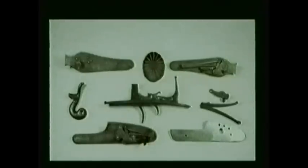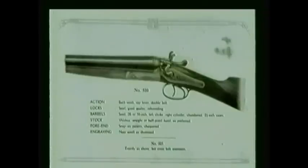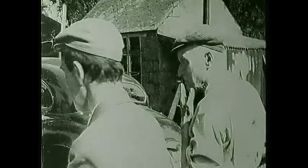Shown here are some of the hammer gun locks, a side lock and a back action lock, with other gun furniture made in Darlaston workshops. Here we see the side lock action shown fitted to a double barrel shotgun. And here is shown the back action lock similarly fitted to a double barrel shotgun. This picture shows gun collector Stan Orme on the left and Albert Tonks, gunmaker and repairer, on the right. This photograph was taken in later years at Albert's Cannock Chase premises.